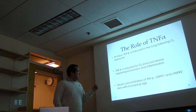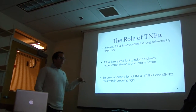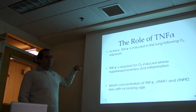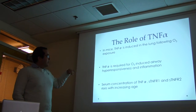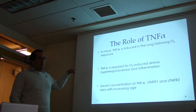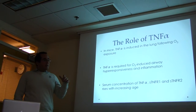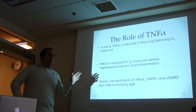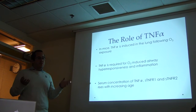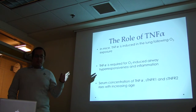It has also been shown in the literature that TNF-alpha increases with increasing age. And it's known that TNF-alpha is induced by ozone exposure and is required for airway hyperresponsiveness and inflammation. So the work of the lab is mainly trying to figure out if there is a difference in response and if TNF-alpha plays a role.